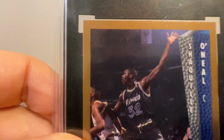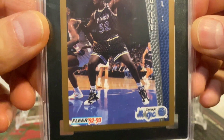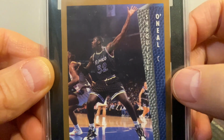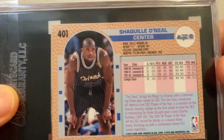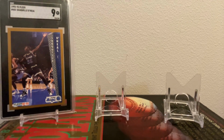So we start with Fleer. I sent this one in, and it got a 9, the 92-93 Fleer number 401. Notice in the gray and the blue, the card is not actually textured, but it looks like a basketball, which I think is really cool. So I think this is just an absolutely beautiful card. By the way, for the most part, I kept the graded card sleeves on just because, well, I got lazy, did not want to take them all off.